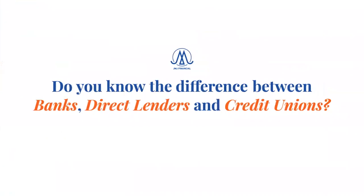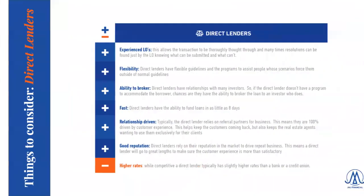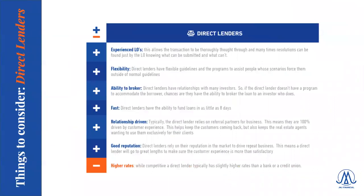Okay, so I want to go over some very basic differences between direct lenders, banks, and credit unions. We're a direct lender. When you work with a direct lender, you're going to get the speed. When Noel was talking about contingency periods and making sure that you met those periods, your direct lender is going to make sure that all those timelines are met and can get creative and very aggressive with those timelines, if it is the difference between you getting your offer accepted and not.